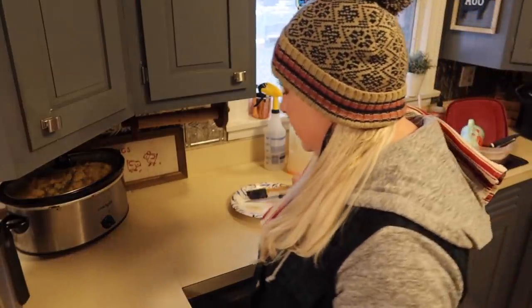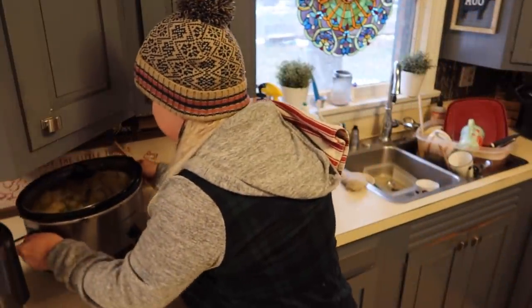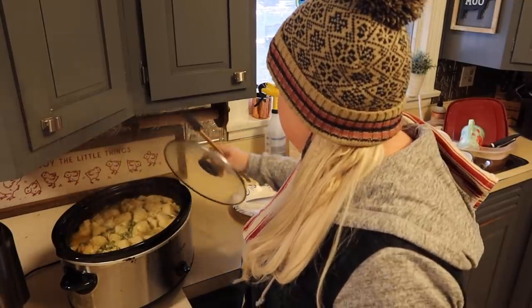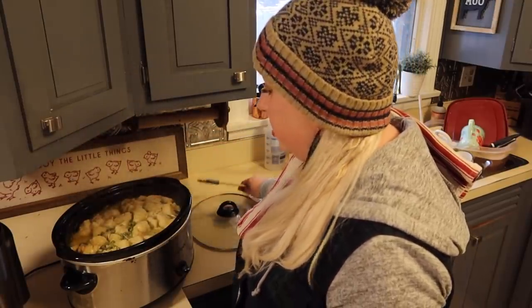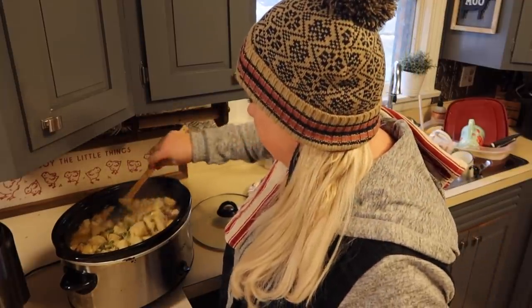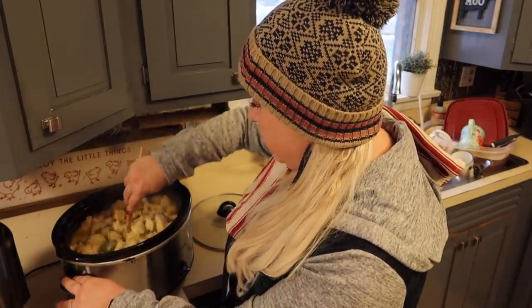Alrighty, so this slow cooker chicken and dumplings went on for about 30 more minutes or so, and I have actually unplugged my slow cooker. So now we've got all the dumplings on the top, and I'm just going to stir them around and break them up a little bit.